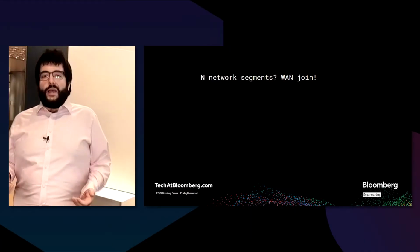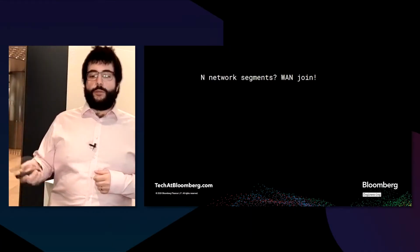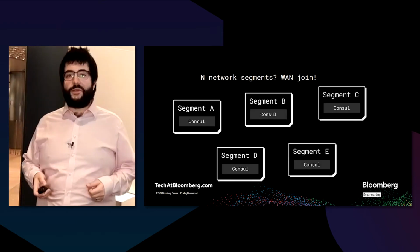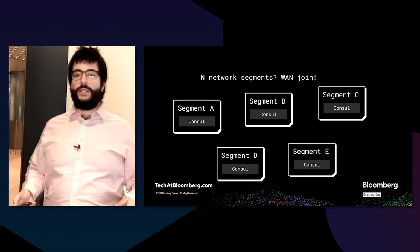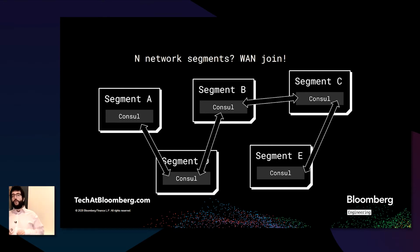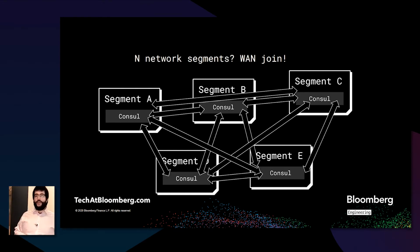But what happens if you want a truly complex network topology? And in my case, I mean n network segments. And so n can be big, but 5 is enough to illustrate my purpose. So here are 5 network segments. What happens if I want to do one join on all of them? So here's what happens. All of these arrows are holes that you have to poke through firewalls to have pairwise communication available for the one join. That's 10 just for 5 network segments.